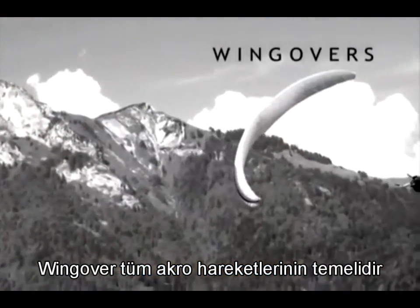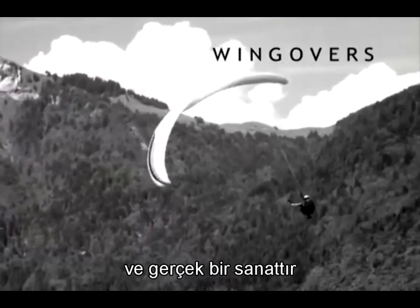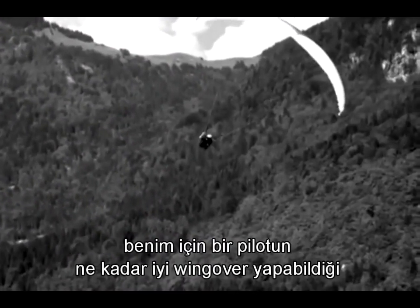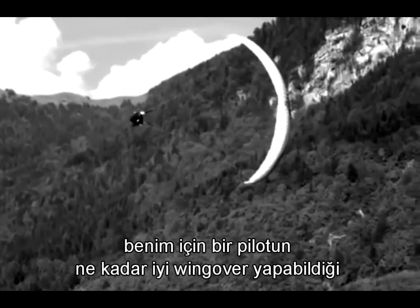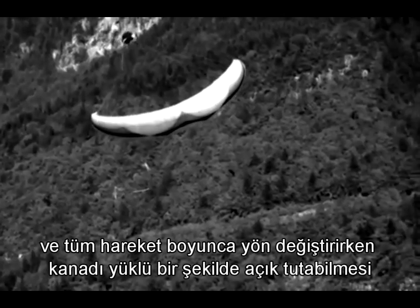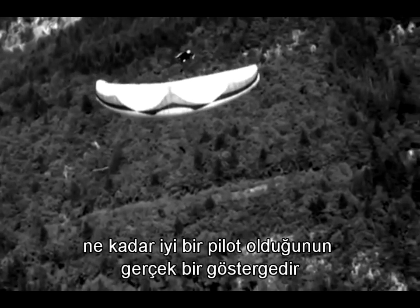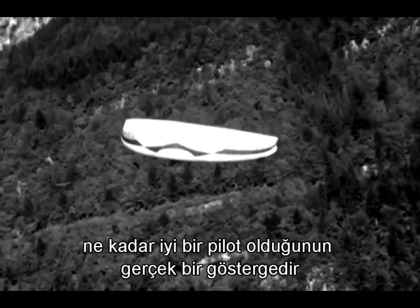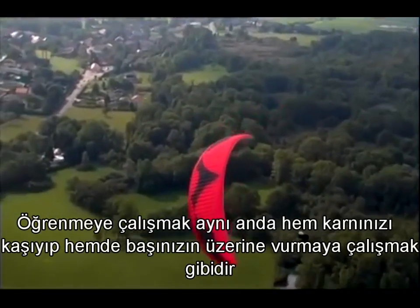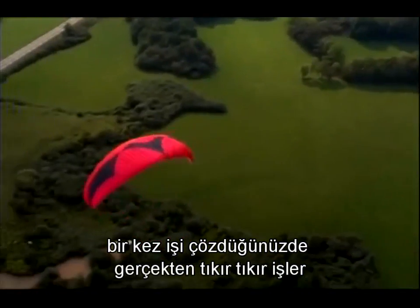Wingovers are the foundation of all acro moves and are a real art. It's all about timing of weight shift and brake. For me, a real accurate gauge of how skillful a pilot is, is seeing how well they can do wingovers, elegantly switching sides and keeping the glider inflated and positive throughout. When you're learning, it's a bit like rubbing your stomach and patting your head at the same time. But when you get it, it really does click.